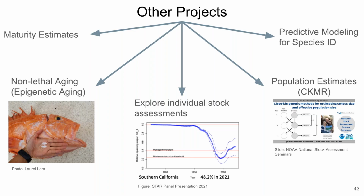We also plan to explore predictive modeling, or be able to say with a confidence interval what species we caught based on the depth and location of capture for cryptic species complexes. We also hope to find funding to explore species-specific population estimates using CKMR.